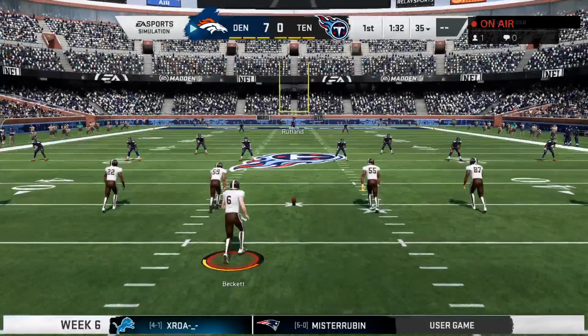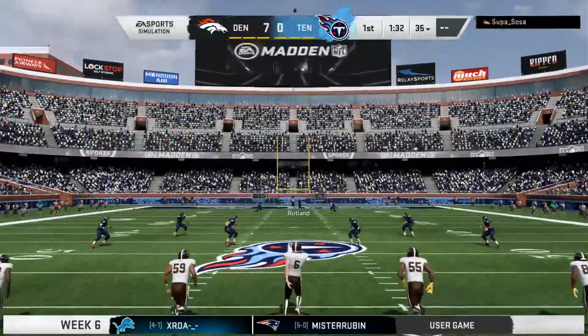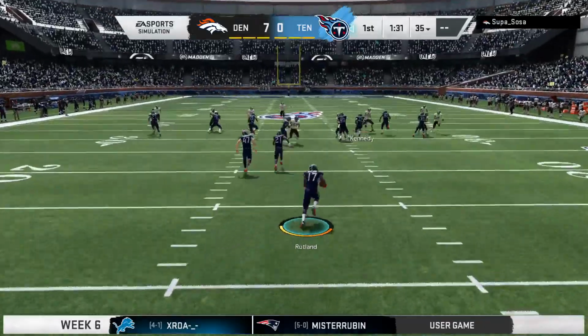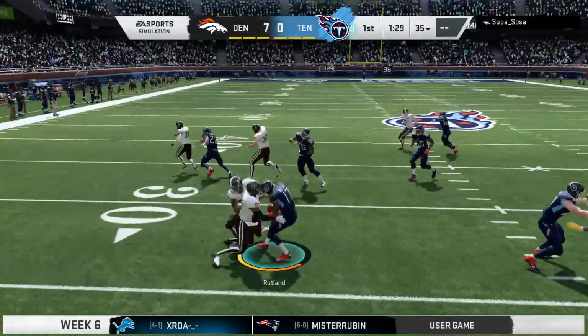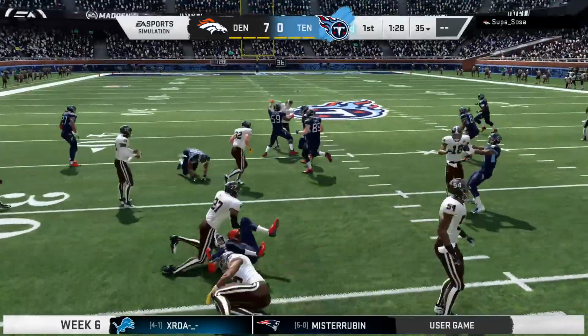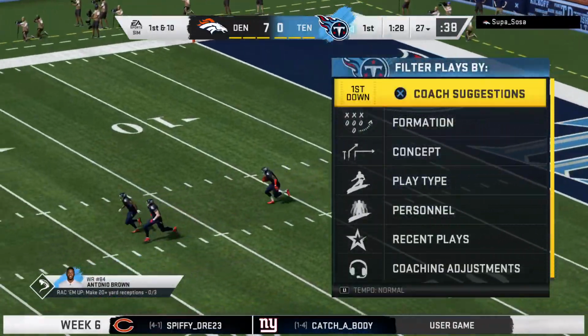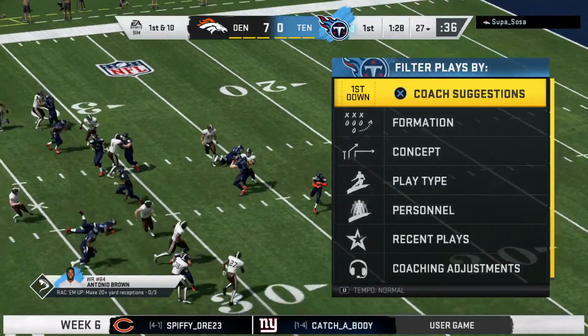Set now to kick this one away, and off it goes. This one taken from the 7. And he'll take this across the 25, couple extra yards up to the 27-yard line.